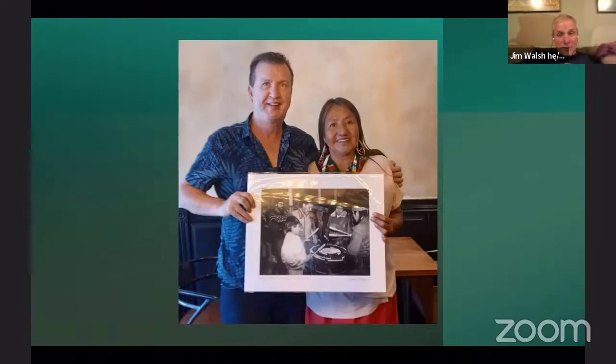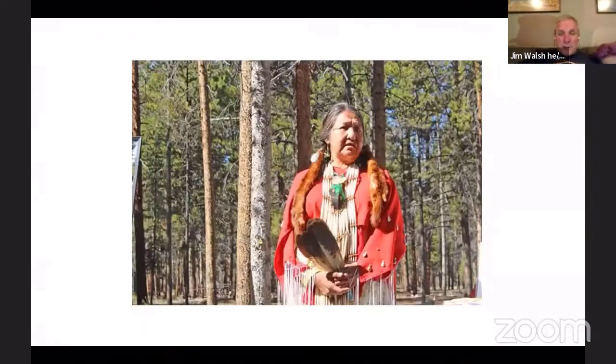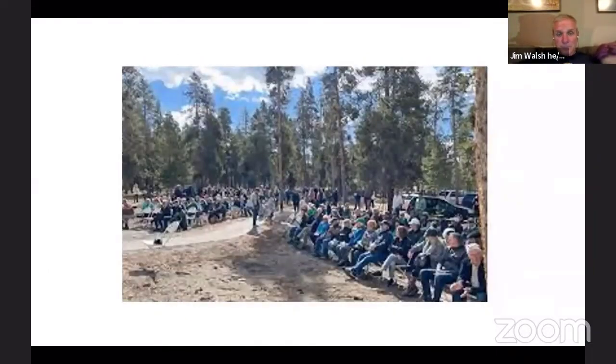So here's a Belfast photographer, Sean McKernan, who has taken some of the iconic photos of the Troubles in Belfast. He's presenting a photograph to Cassandra that he took in the 80s in Belfast of American Indian Movement activists with Gerry Adams in Belfast in solidarity. And he's presenting her with his photograph. And there's Cassandra blessing the ground at the dedication ceremony. And this is the most recent unveiling of the statue that happened last September.